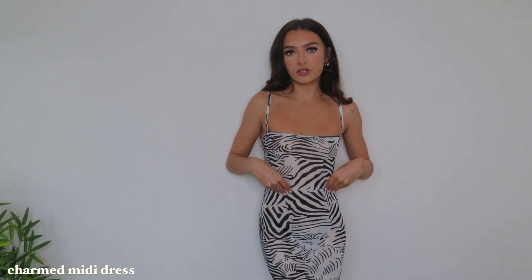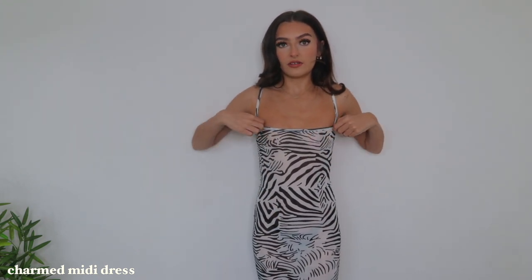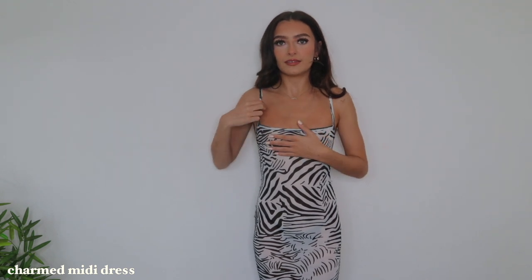Definitely not an appropriate piece coming into winter, but I couldn't leave this on the website. It was absolutely stunning. If you remember my last haul I did with Princess Polly, I had a similar sort of mesh dress to this, but it was more of a mini dress. And that literally fit like a dream. So I was like, right, I'm gonna see if I can find anything similar. Saw this zebra print long maxi dress and I was like, you're coming home with me.